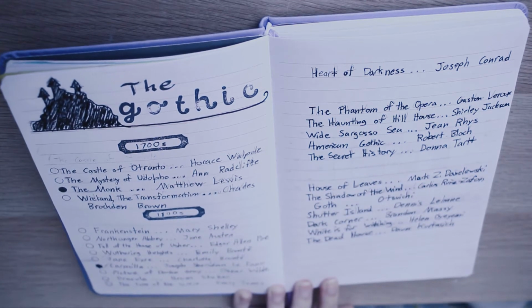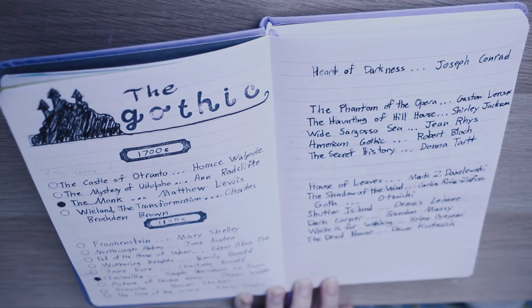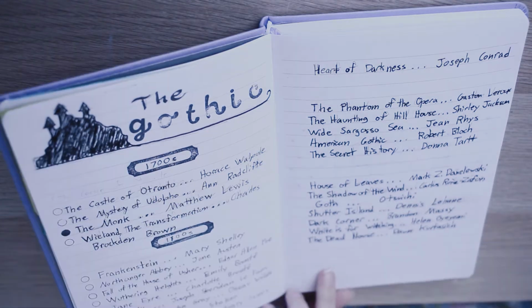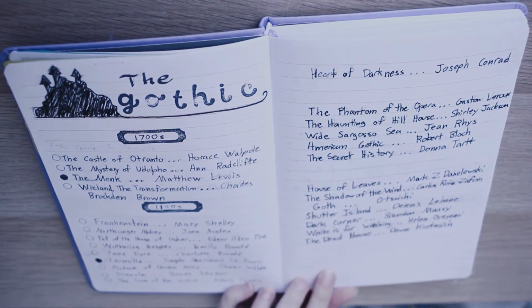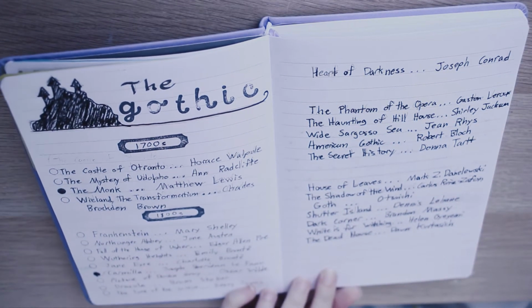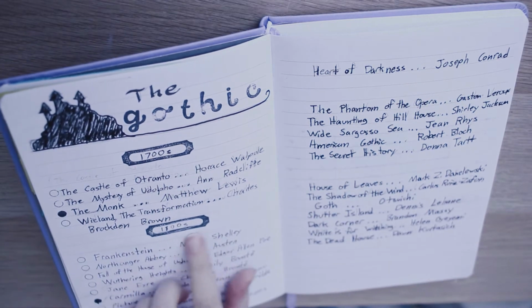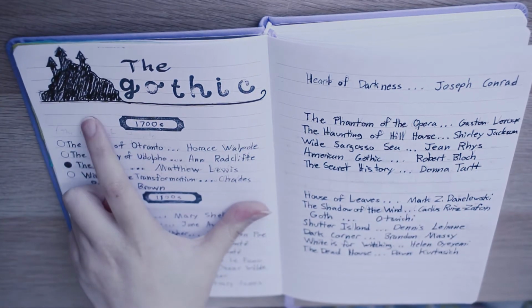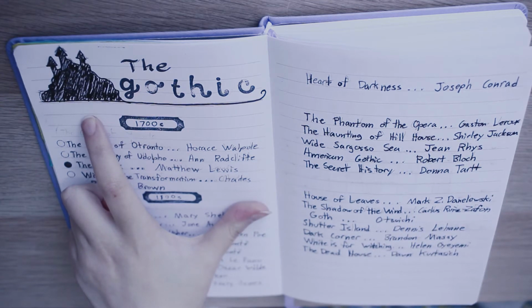Okay, the next spread is a big goal I have for this coming year. I want to try and read as many pieces of Gothic literature as I can. Overall, I think the spread is pretty cute and also pretty minimal, but it definitely reflects the themes really well with kind of this more distressed look from the stamps, as well as I drew a little Gothic castle, classic dark and stormy night up here.